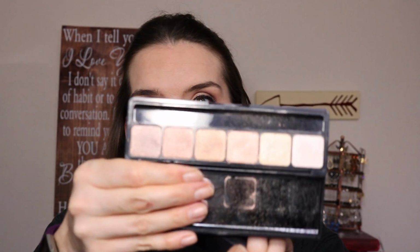So the next brand I'm going to talk about is e.l.f. So we all know e.l.f. We've all heard about e.l.f. It's pretty amazing. They have quite a big range of things. So the things I'm going to talk about in here are their Prism eyeshadows. These are quite an amazing thing.